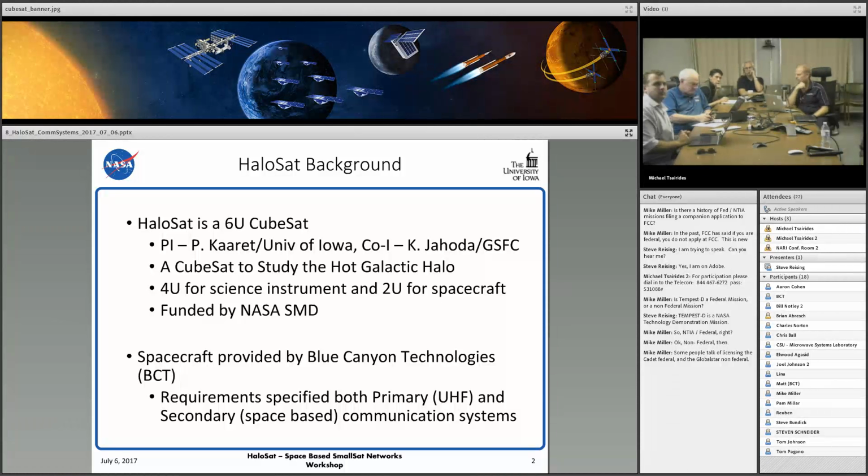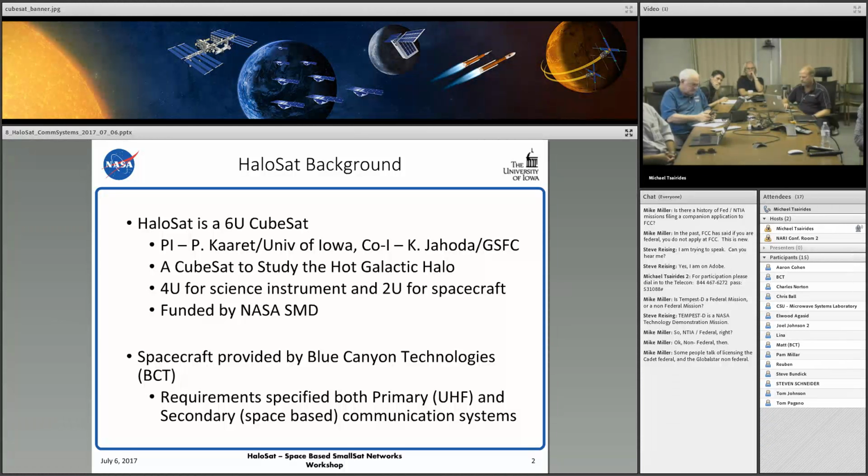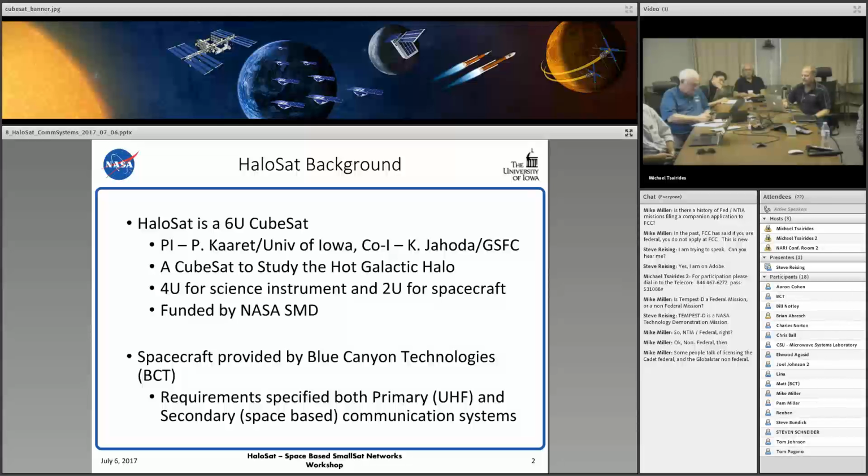It's a 6U CubeSat. The PI is Phil Kaaret from the University of Iowa, and the co-I is Keith Jahoda from Goddard. It's a CubeSat to study the hot galactic halo. We've got 3 X-ray detectors on it that are being developed by the University of Iowa. There's 4U for the science instrument and 2U for the spacecraft. It's funded by NASA SMD. We did a competitive procurement and awarded the spacecraft to Blue Canyon Technologies.